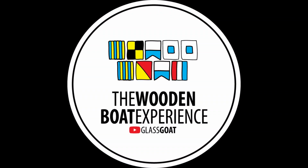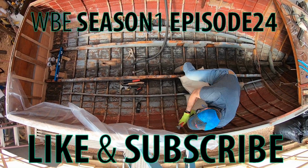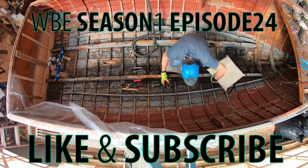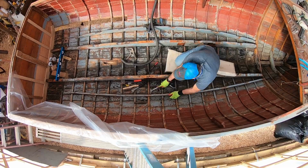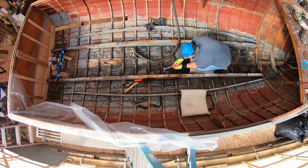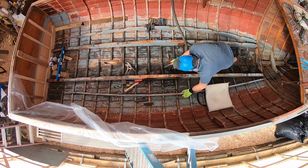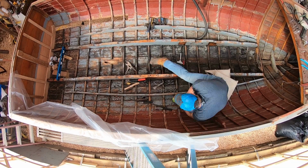The Wooden Boat Experience. This week on the Chris-Craft, rather than the usual removal of 65 years of rot, paint, grease, and dirt, I've actually begun replacing some pieces of wood. If all goes well, next week I can begin steaming the ribs, installing them, and after that, I can put the transom back together for good.